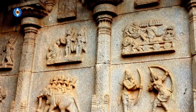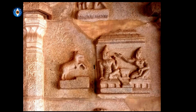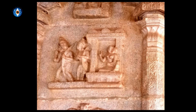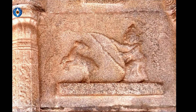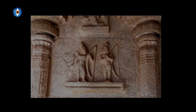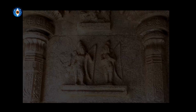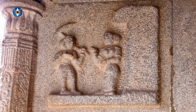If you observe closely, there is one key event missing from this sequence. In the popular version of Ramayana, Lakshmana draws a line around the cottage before leaving and instructs Sita not to cross the line. As long as she stays within the line, she will be safe, he says. This line is called Lakshmana Rekha, Lakshmana's line, and the commonly used phrase crossing the line is believed to have originated from this incident of Ramayana.